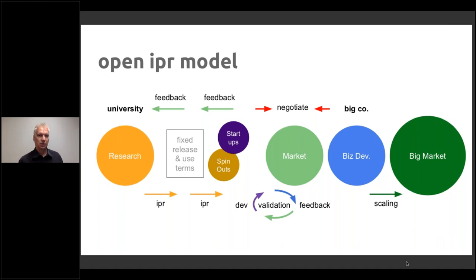Also, the terms of the licensing of the IP can include a feedback cycle or feedback requirements, so that the researchers actually get real market feedback to improve and do better research, instead of being blocked by the agreement they made with the big company, who doesn't want to share any of their learnings from the market to avoid competition emerging.